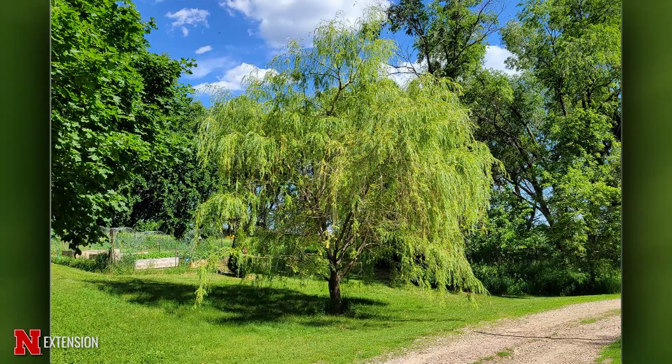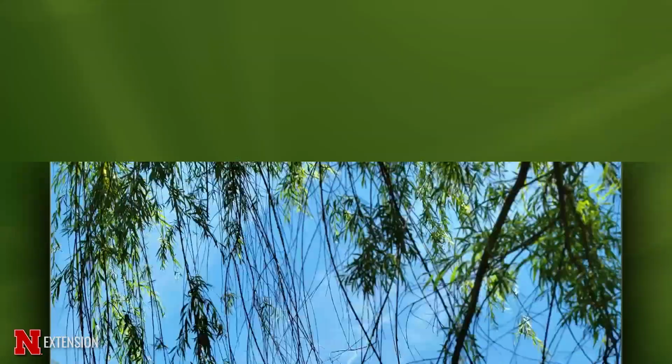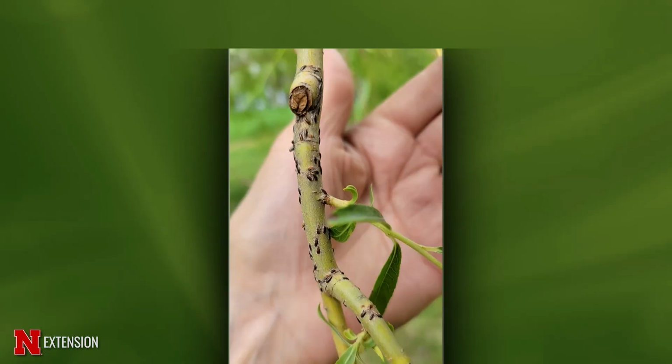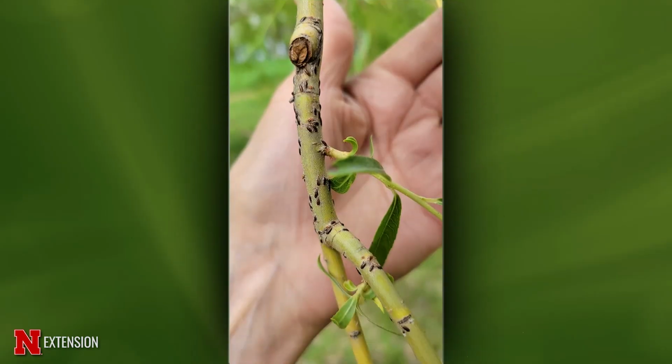This comes to us from Bronson, Iowa. Beautiful weeping willow, but these weird, dark, elongated nodes. The tree is 35 feet tall, 10 years old, good conditions, northwest Iowa, dead branches. What are those things? Yeah, these are oyster shell scales. So they're a hard scale, and they have a huge host range, but they do like willow.